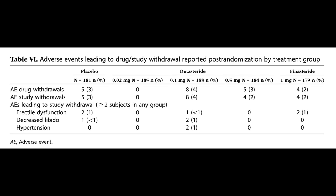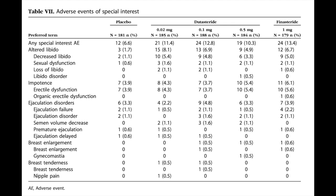Adverse events were similar in the treatment groups, and there were no statistically significant differences between the active treatment groups and placebo in adverse events and withdrawals from the study. Looking specifically at sexual side effects, though, the overall incidence of sexual side effects was higher in the treatment groups compared to placebo, mostly due to a higher incidence of altered libido in the treatment groups, but there was no difference between the different drugs and doses in the incidence of these side effects. So we can conclude that both finasteride and dutasteride have a very low incidence of side effects.